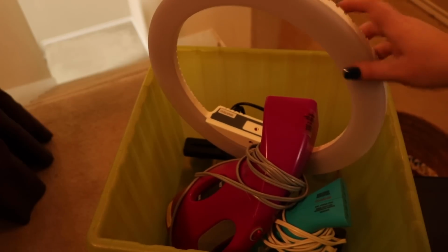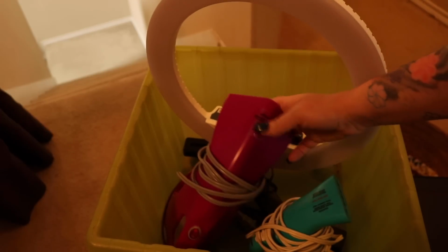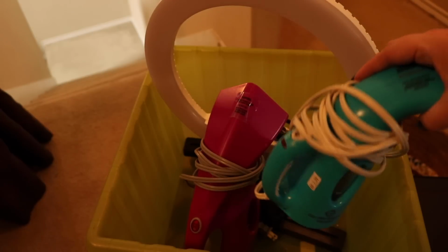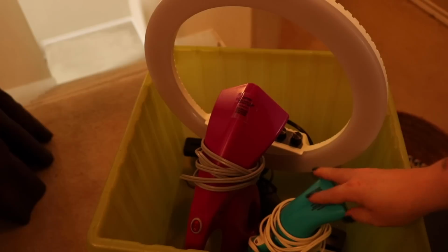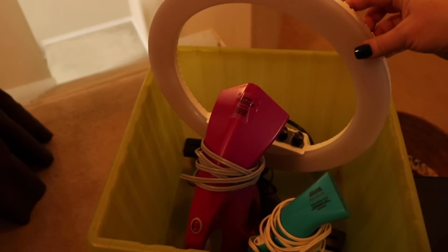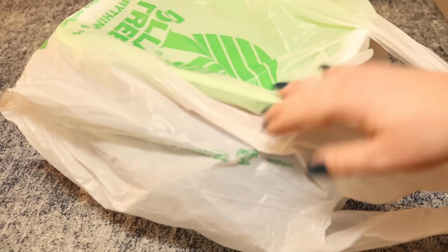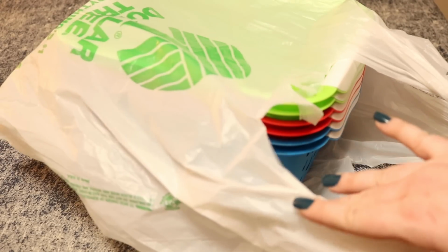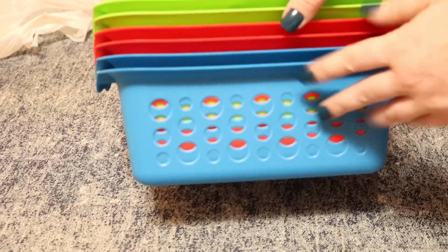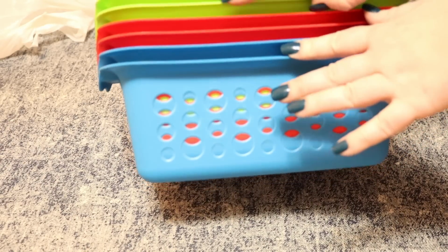And this is also from IKEA, this green planter/rolling container, if you will. I keep my steamers in it, my ring light. And now I'll show you some of the really inexpensive options you can find.